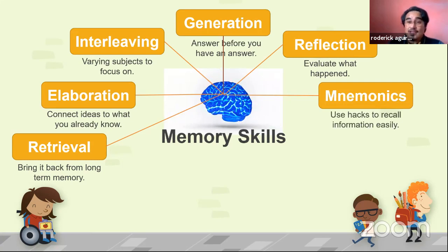Next will be mnemonics. I think you've heard about this, and you've been using a lot of mnemonics strategies, which I will be using later on too. It is helping our students with hacks to recall information. The use of mnemonic devices like acronyms, acrostics, and graphic organizers are really good techniques for our students to recall information easily. And it is not acquired on its own.